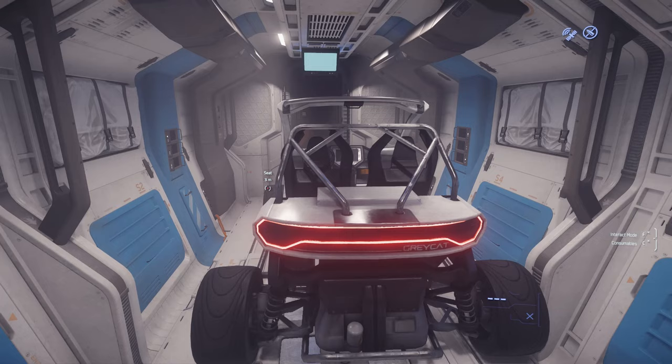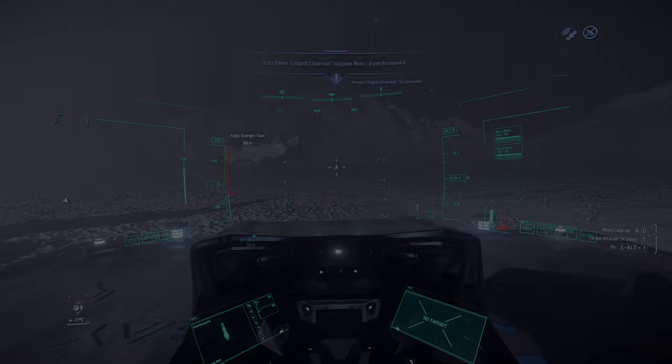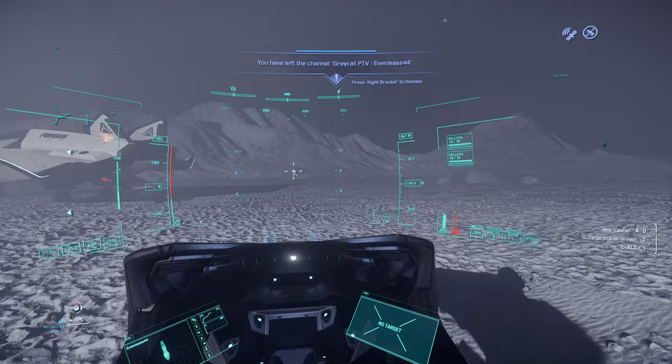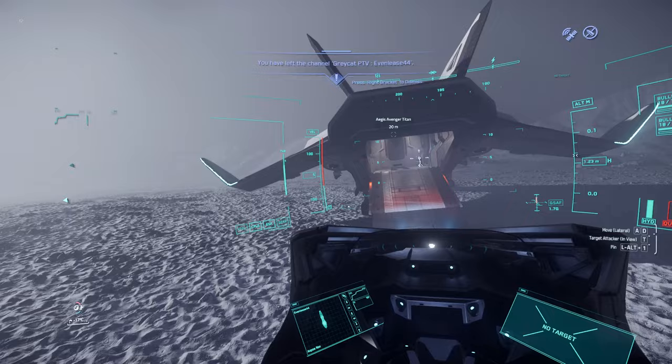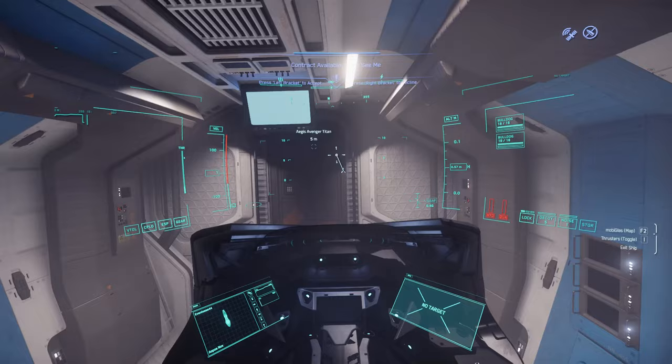Next up, I'm going to see if the Nox fits. And I believe this one should, but let's go ahead and take a look. Systems on. All right. We're in this thing. Let's go ahead and lower it to the ground. Make it go a little bit slower, and let's see what we can do here. Ooh, it's going to be an interesting one. Engines off. Well then, I'd say that fits.